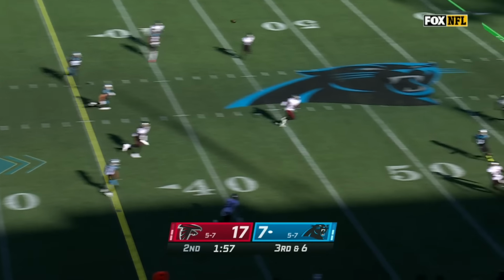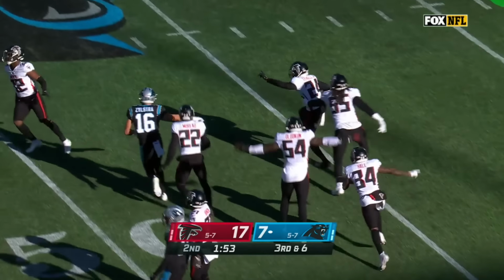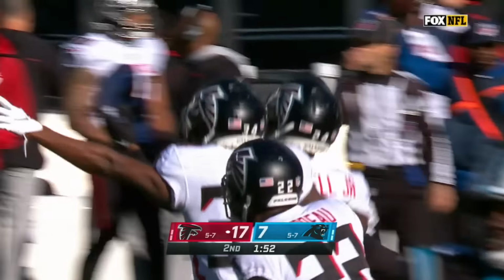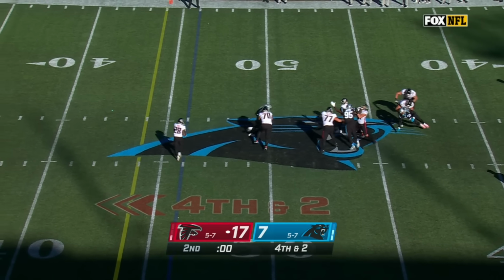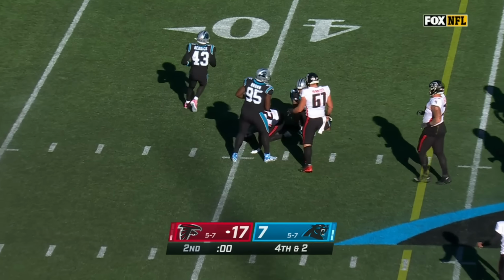Here's Walker on third down, goodness. Up for grabs, and it is picked off by A.J. Terrell. Carolina will get the ball first in the third quarter. Ryan Davis, and that will do it.